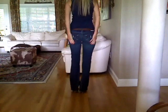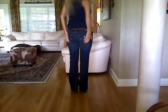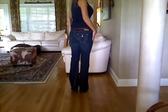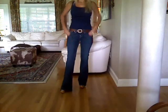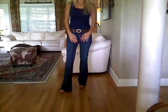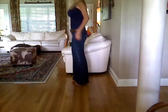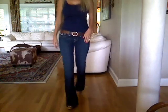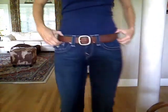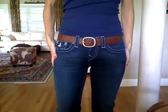And then it has the famous True Religion pockets, which a lot of people like if you don't have a behind, because it gives you a behind. And they feel really good. They're stretch. They feel really good through here, and the length is good. You can see they have the white stitching, so it's a little bit different look.